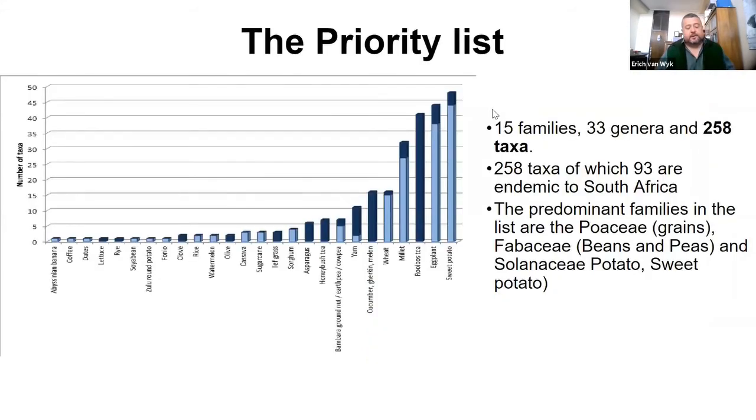Now, most of this information used originated at some level or another from specimen data. This prioritization process reduced the original list of 1,593 taxa to 258 taxa belonging to 33 genera and 15 families. 93 of the 258 taxa on the list were endemic to South Africa. I know it's difficult to see from the graph, but the predominant families on the list were the Poaceae, that includes several grains, the Fabaceae, which are the beans and the peas, and the Solanaceae, the potatoes and sweet potatoes.